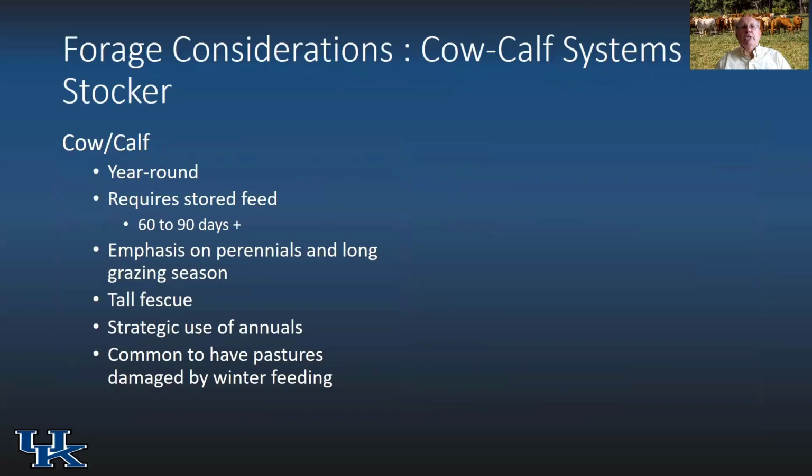If you look at the forage considerations for cow-calf systems versus stocker, the cow-calf system is year-round and does require stored feed. We usually have to have 60 days of stored feed on supply every year, and some years we need 90 days or more, especially those years where we hit a particular hot and dry spell, either in midsummer or fall. The emphasis with cow-calf systems is on perennials and a long grazing season.